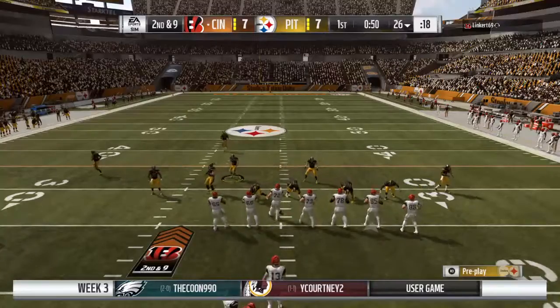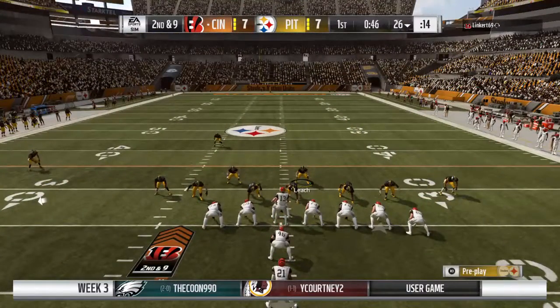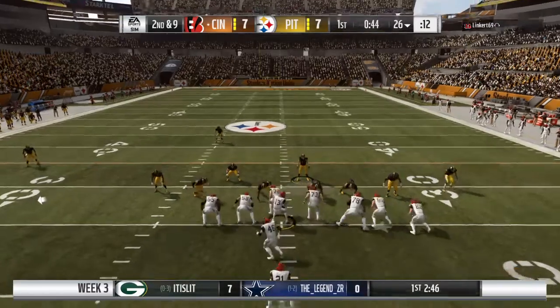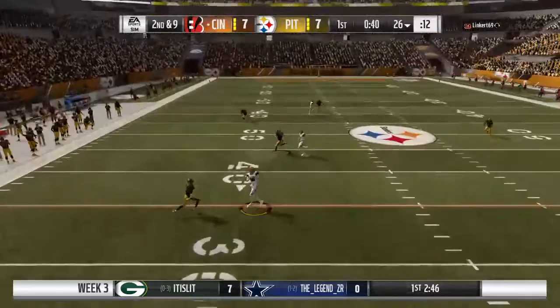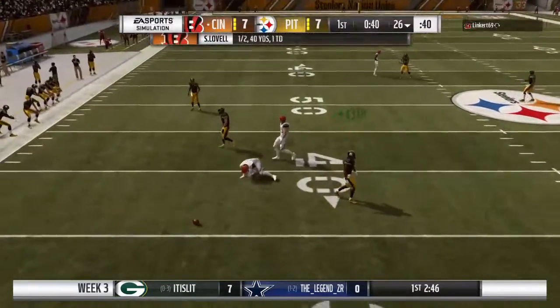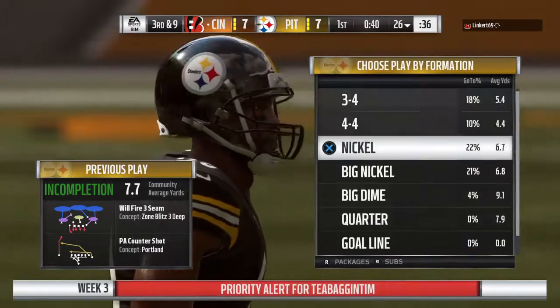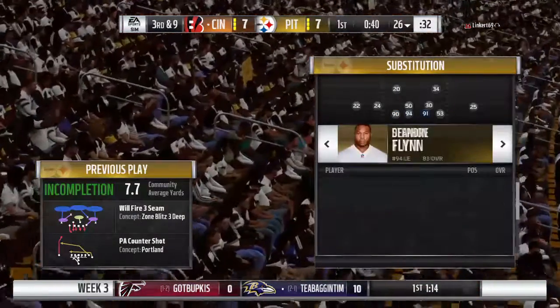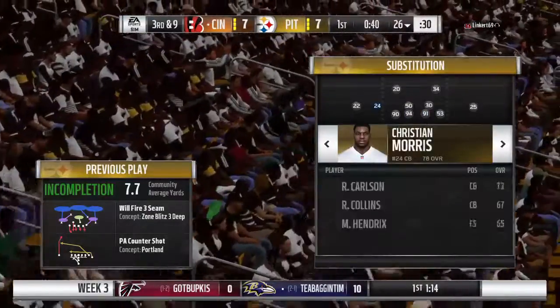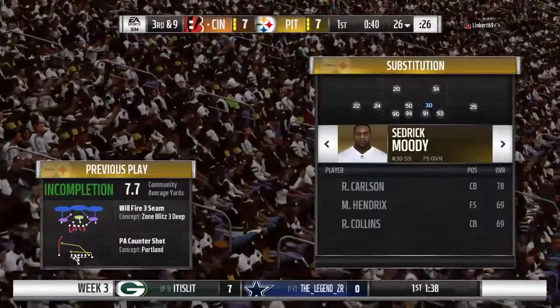Here's 2nd and 9 from the 26. He'll drop to throw. And incomplete there. A nice hit jars the ball free and brings up 3rd down. You get a tight end like this, and you know he's used to dishing out punishment, but here, he's one that has to absorb the contact, and as a result, unable to hold on to the football.